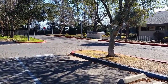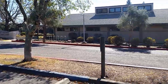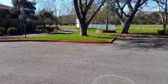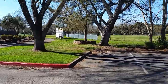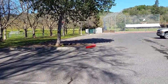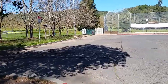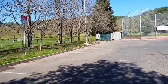Greetings, folks, coming to you today from a parking lot in Sonoma, California, right behind the police department and right off of a trail that I've actually videotaped in the past. It's a walking trail and a bike trail, but I'm going to circle through this parking lot and come to an entrance to a place I've never been before, and that is the Montini Preserve and open space.